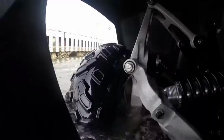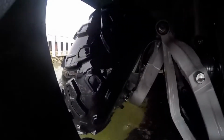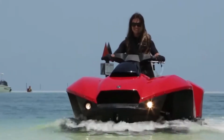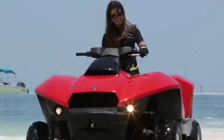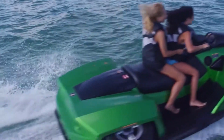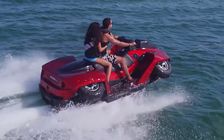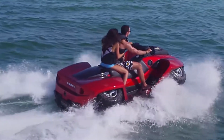Like the Bi-Ski, the Quad-Ski's wheels retract at the push of a button upon entering the water, while the vehicle simultaneously converts to water jet propulsion. When approaching land, the same procedure works in reverse. Not to be satisfied with just offering the single-seat quad ski, Gibbs also makes a two-seat version, the Quad Ski XL.